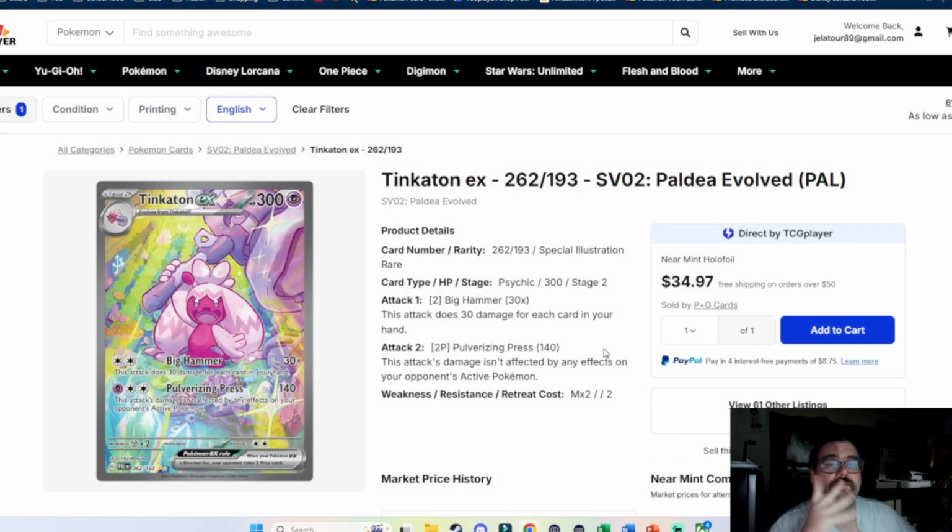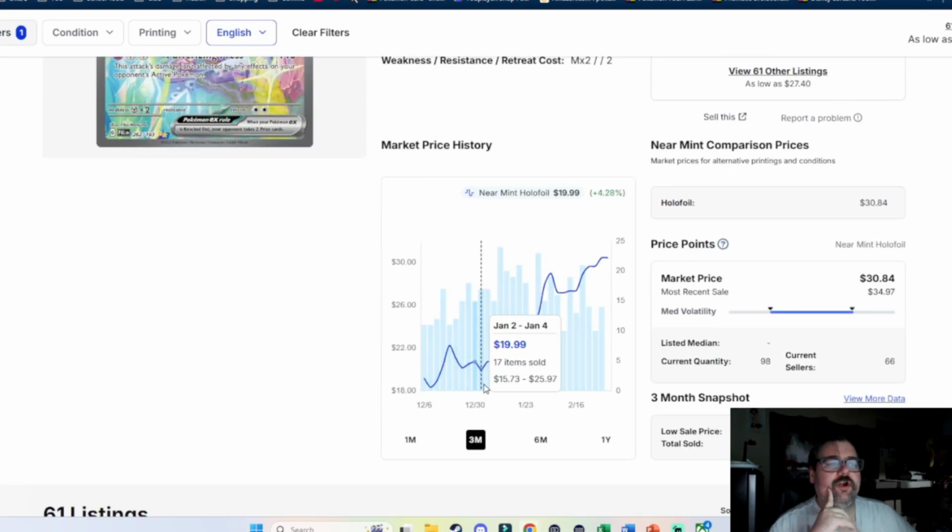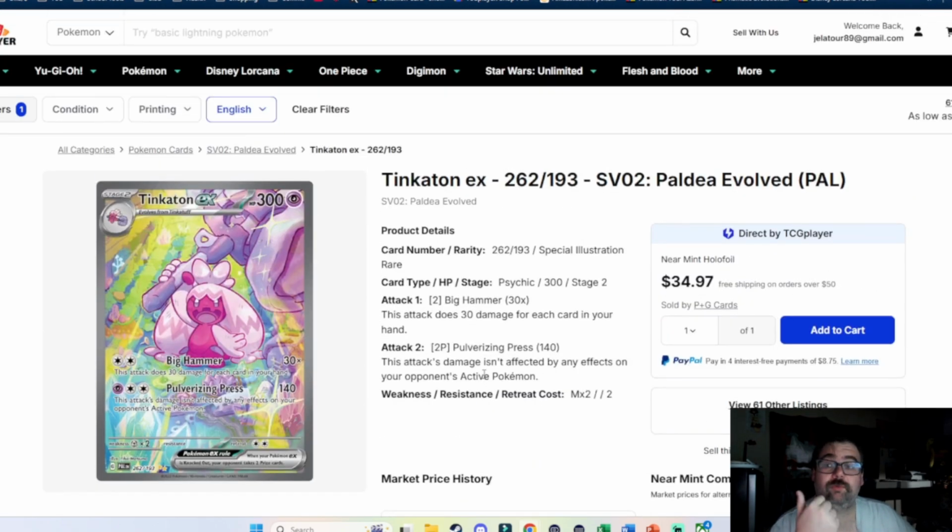My last recommendation for buy, though, is Tinkaton EX. This is another card where I think the growth is just natural. And what I think the growth benefits from is this goes in line with Tinkatink and Tinkatuff, or not the EXs, but the IRs, the illustration rares of Tinkatink and Tinkatuff. I think those two illustration rares matching with Tinkaton EX SIR makes it more desirable.